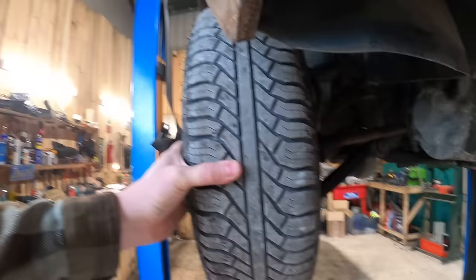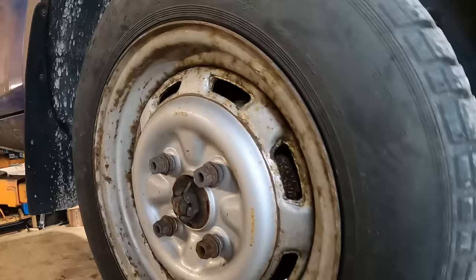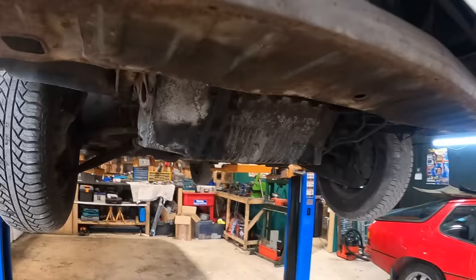Should not be able to do this. Can you see that movement? Anyway, so yeah, need to get stuck into that. I have got a kit that I bought off eBay, and it's definitely not going to work.